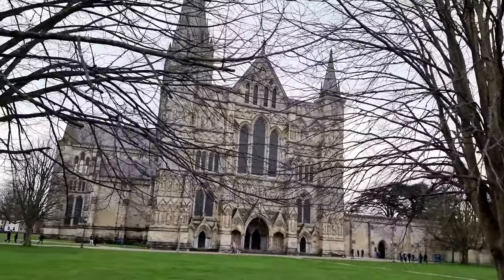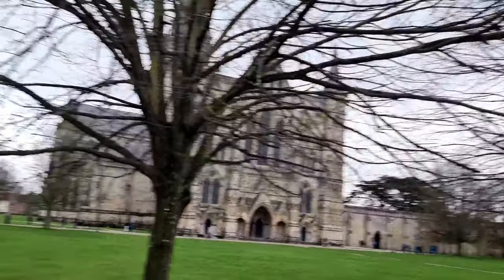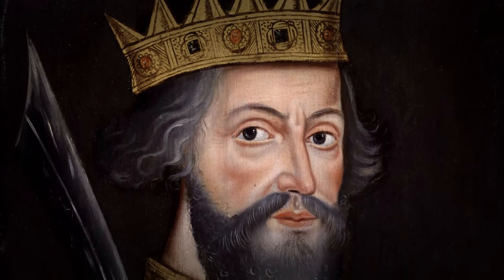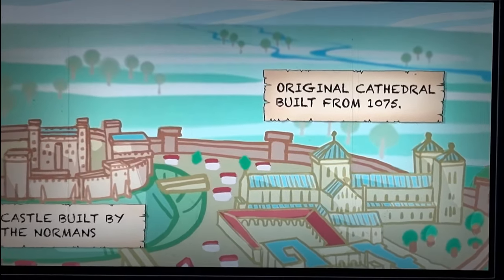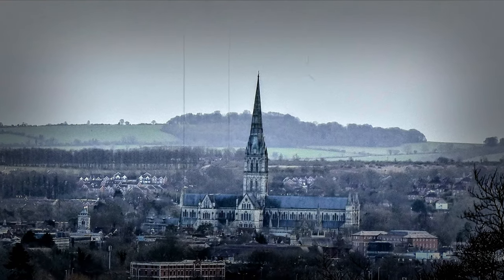This is not the first cathedral to have been built in Salisbury, but the third one. The original one is referred to as Old Sarum, and it's one of the most unique and important sites in the south of England. Erected alongside the castle by William the Conqueror in 1075, it was moved to the current location after 300 years of disputes between the Sheriff of Wiltshire and the Bishop of Salisbury.